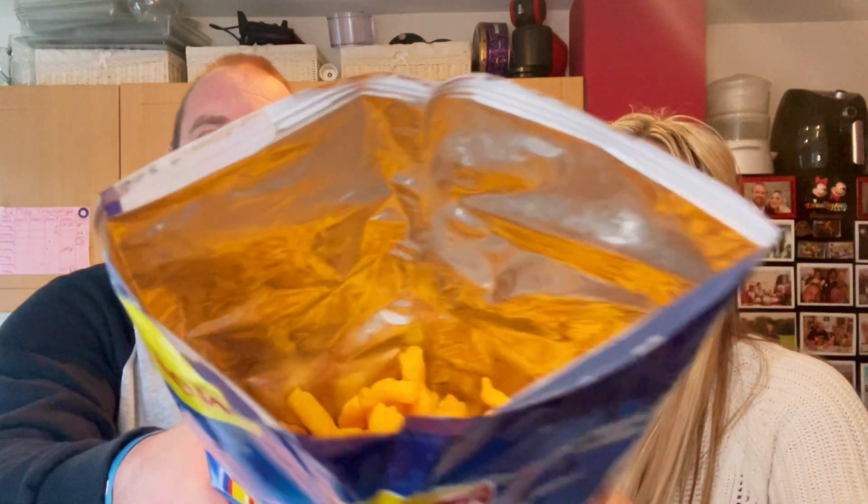Let's see, we'll do the smell tester first. I can't remember how much they were. I think they were £2 a bag. They definitely smell like a Wotsit. They do look like knickknacks, don't they? They smell different, them ones. They do smell different to the other flavours. They smell more cheese.